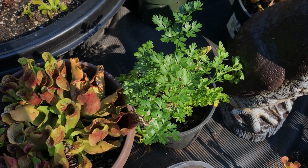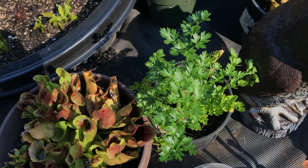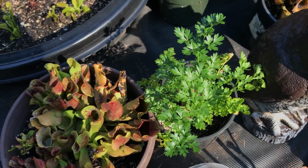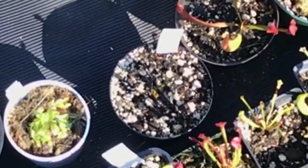And last but not least, we got the parsley. We've had this plant for like 2.5 years now. We're wondering how long we can keep this plant alive. So yeah, that pretty much just sums it all up. Everything's doing well. Let's just ignore that one.